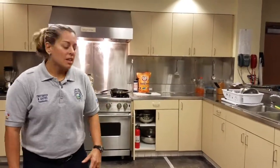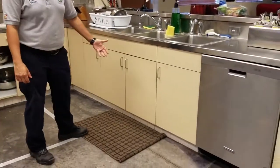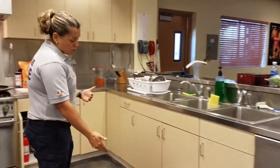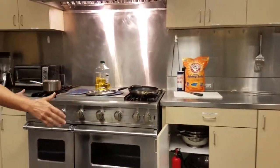And now some safety tips from Miami-Dade Fire Rescue during this holiday season. A few safety tips in the kitchen. Loose mats. Be careful with the mats. People can trip on them. If you're carrying food, you can trip on them, and they're also trip hazards for the elderly that are visiting your home. In the kitchen, we have a lot of safety hazards.